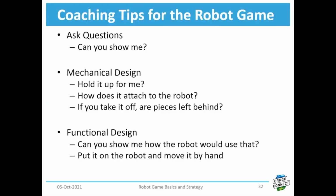Okay, coaching tips, last thing. So here I want to just throw in big coaching tips for the coaches in the group. Ask questions. So that's the number one thing. Can you show me? That's the number one question I ask my kids. Show me. They complain that something's going wrong. Show it. Show me. Mechanical design. Hold it up for me. How does it attach to the robot? Make sure that the one hand rule works.